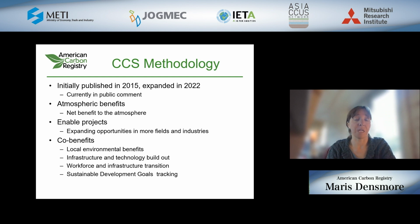Through 2015 and into 2021, when we did our first update, just a small update of the methodology, we didn't generate any credits with the methodology. There weren't a lot of projects deployed, and honestly, there was probably a bit of a disconnect between project developers and the carbon markets at that time. And so in 2021, we received approval under the CORSIA compliance program for the CCS methodology, and interest started to increase in deploying projects using carbon markets.